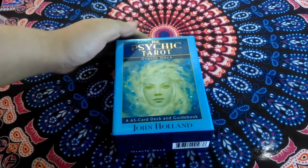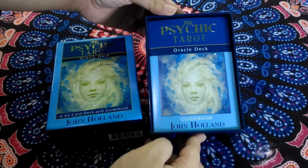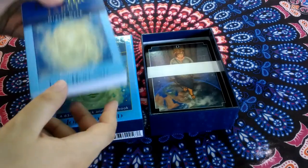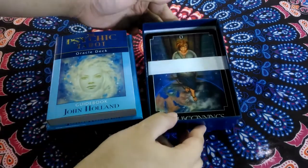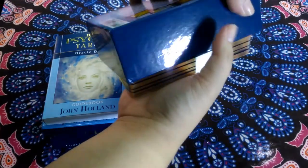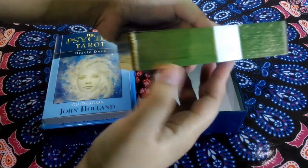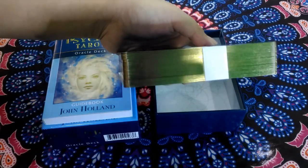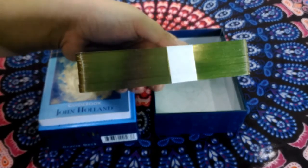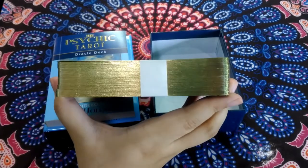So I think this is a really interesting deck because it is a combination of tarot and oracle cards. When you open the box, the first thing you'll see is the guidebook that comes with it. As you can see, the cards are neatly stacked and bound by a piece of paper so that they won't scatter around. The cards themselves have gold lighting on the edges, which is really neat. Though I did hear that it fades after quite some time, especially if you shuffle them a lot. But I do think it's really nice.